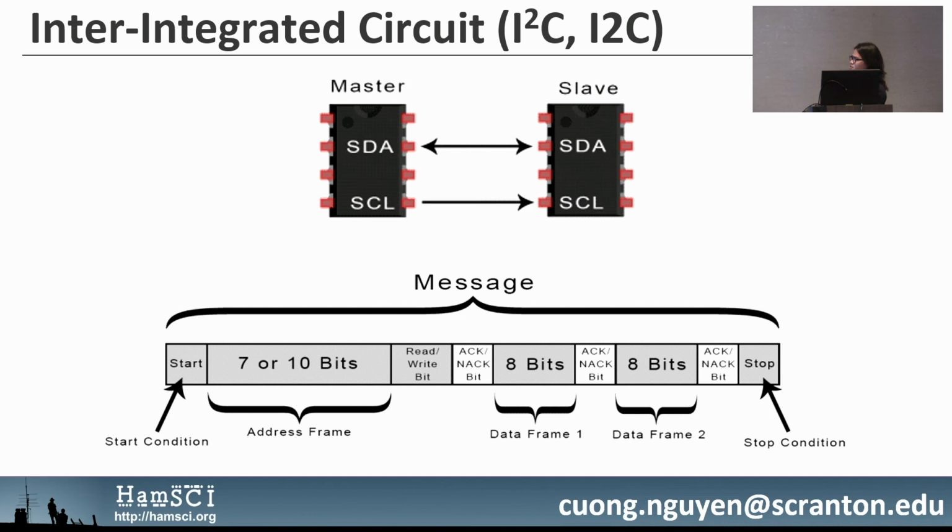And this is the message that is sent over this SDA wire. The important one you need to care about is the address frame. This specifies which slave we are going to talk to, and that is how we can all share a single wire. Then there's a read or write bit, which specifies whether we are reading data from the chip or sending data to the slave. And then we have the data that follows.